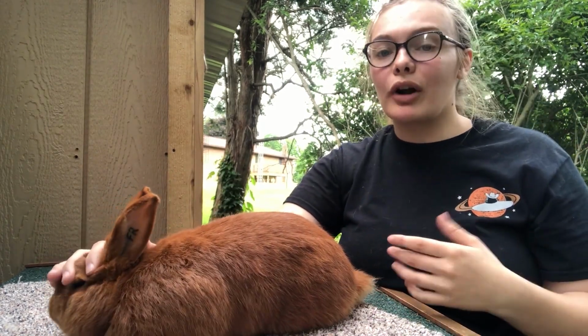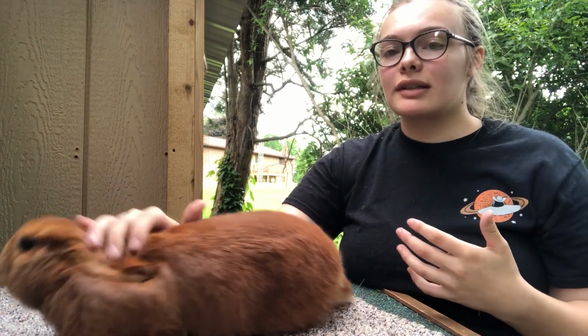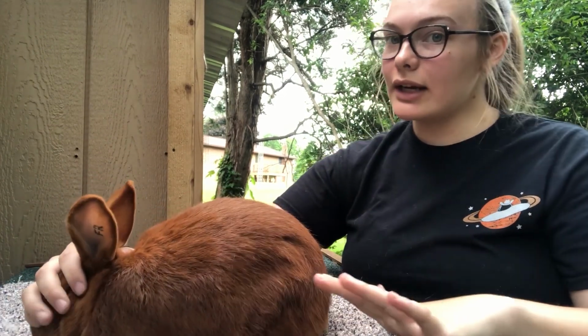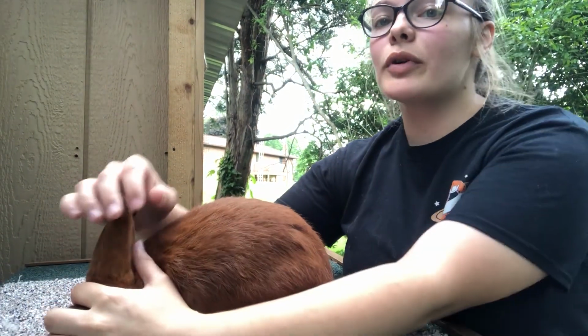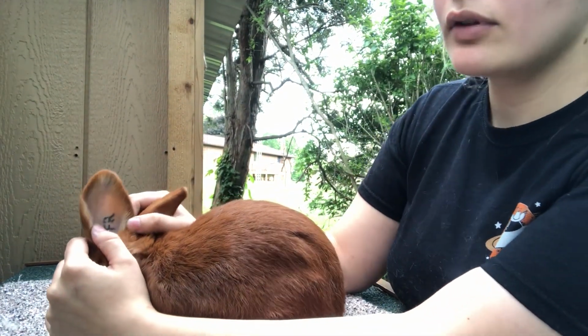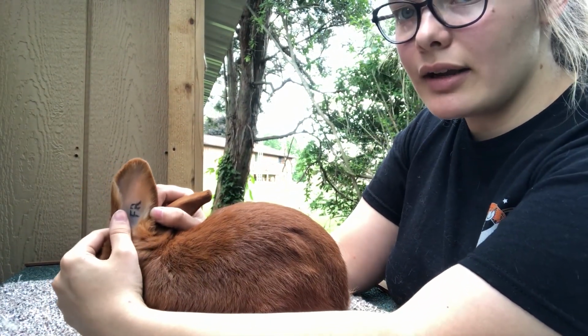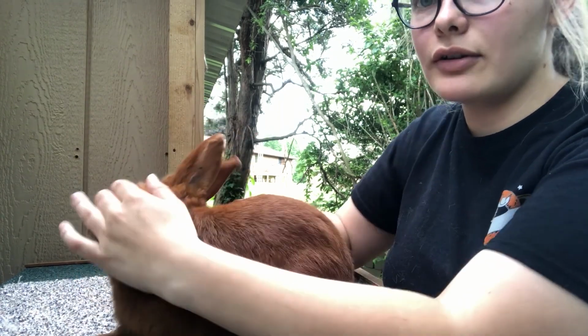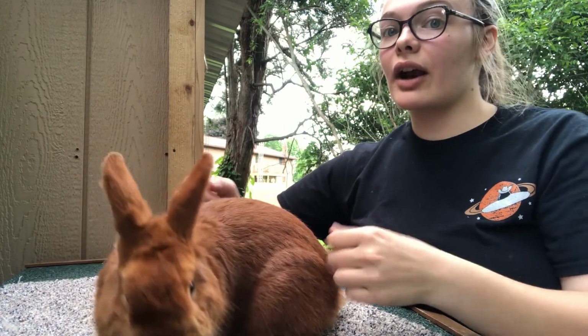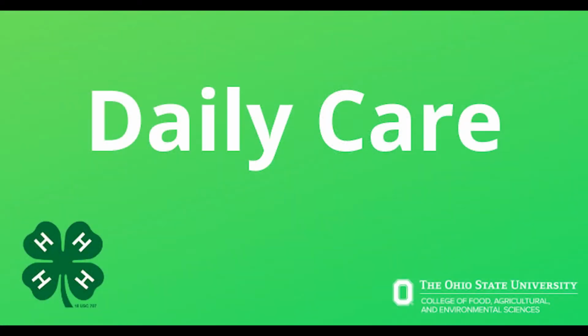Usually it's their name or a number, and it's just so we can tell which rabbit's who just by looking in their ear. And it's completely painless because rabbits don't have any nerves in their ear. It's almost like getting your ears pierced at the mall. And if you look, you can see he cleanly has an FR tattooed in his ear, and that's just so that whenever I look in his ear, I can tell this is Freddie.